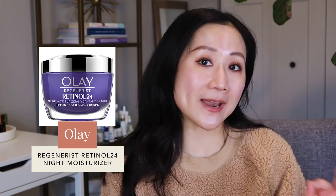So the most well-known one goes by the name palmitoyl pentapeptide-4. It goes by the brand name Matrixyl, which is found in various different anti-aging products, but one of the most well-known ones is in Olay Regenerist. The Olay Regenerist line, I recommend it because it has various different products tailored to different concerns. So for example, the red bottled moisturizer is just a great rich moisturizer, but also you can use their Retinol 24, which also contains retinol plus peptides. And then they also have a vitamin C moisturizer that contains vitamin C and the same Matrixyl peptide.